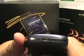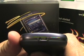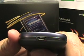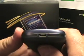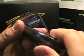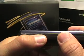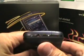Let's see, on the bottom, which is kind of unique, is, yes, that is a micro USB port, which is actually used for the headset and for charging and syncing. So Palm has gotten away from universal connectors and other connectors and now has a micro USB. Over on the left side is volume up and down, and then like a voice command and other button that you can customize.